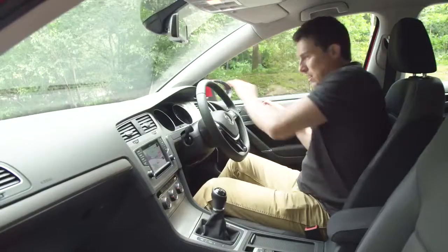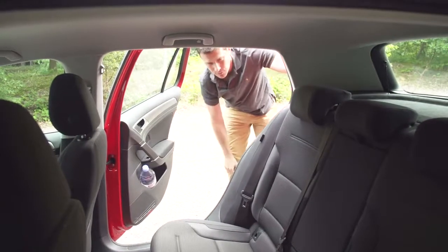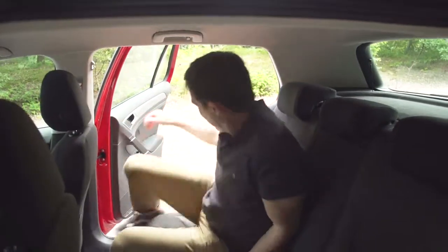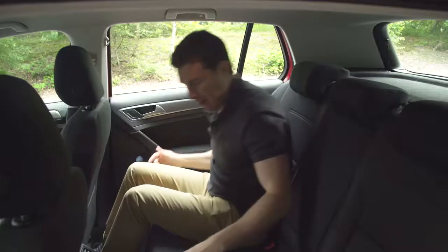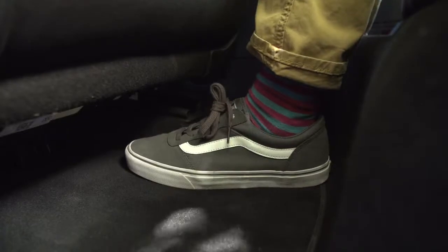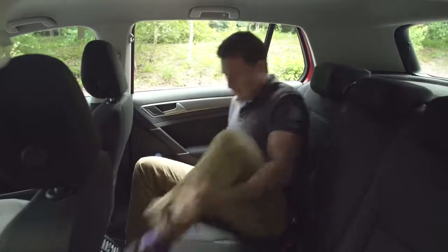Now, you can get the Golf as a sporty looking 3-door, or this more practical 5-door. And these rear doors, they do open nice and wide, so even larger people should be able to spill into it. And on the whole, it's a very comfy car to travel in the back. So there's loads of knee room, lots of headroom. And yeah, if you look down here, there's a big lump in the floor. So the middle seat is slightly compromised, but there is still just about enough room for everyone's feet. And on the whole, this is one of the better cars in its class for carrying 3 people across the back.